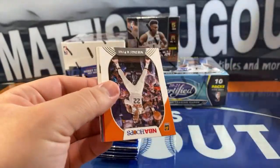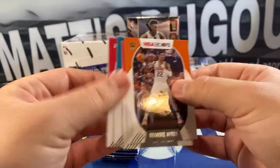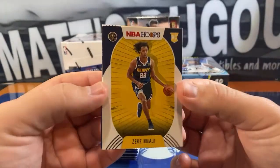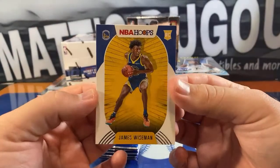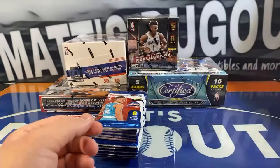Clay, Dwight Howard. We got here DeAndre Ayton, Carmelo Anthony, Devonte' Graham, Coby White. Got a Zeke Nnaji base rookie, Denver. And there he is, a James Wiseman base. Nice one for the Dubs. Also going to Daryl. Nice.